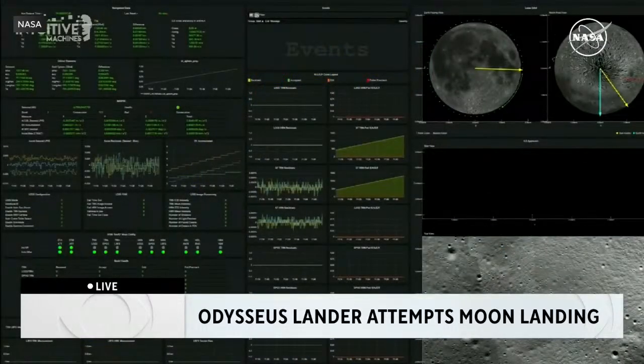This particular screen is called the Deorbit Descent and Landing, or DDL screen. This screen is primarily used by the mission director and landing system experts. It's used primarily while Nova-C orbits the moon and through landing.